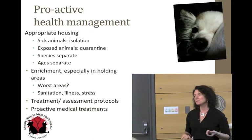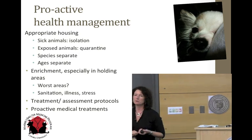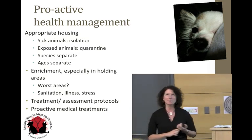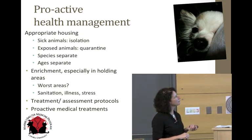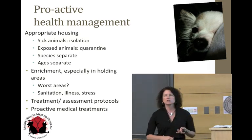Proactive health management. So make sure that you have appropriate housing. And this is usually when people start looking around going, well, I have an extra room, the bathroom. No, do not use your bathroom for isolation. But you need to separate your sick animals into isolation.